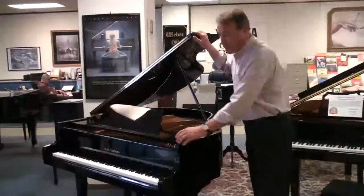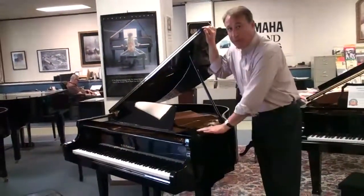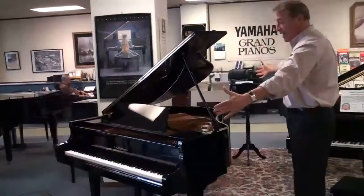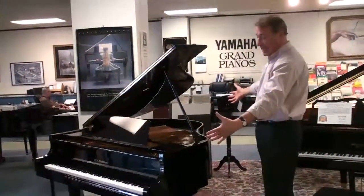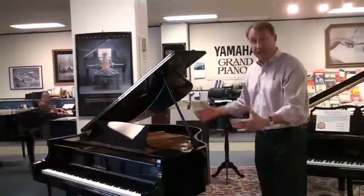Hi, my name is Bob Royer, and this is a beautiful Baldwin Baby Grand Piano. This probably was the most popular Baby Grand Baldwin ever had. It's not a big piano. It fits comfortably in any house. A lot of times people don't want to buy a grand piano to take up a lot of room.